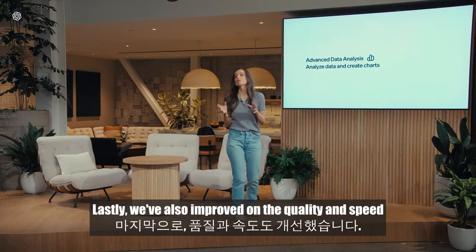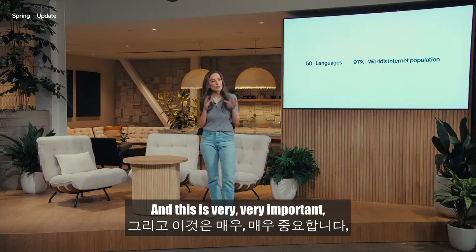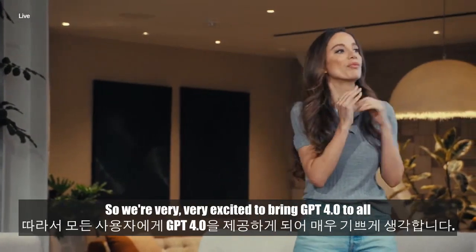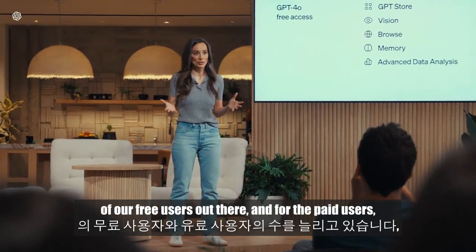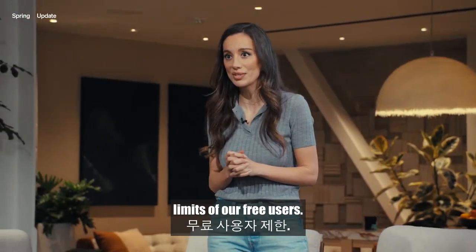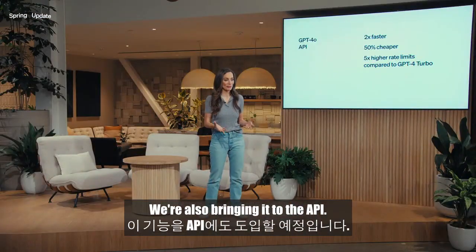Lastly, we've also improved on the quality and speed in 50 different languages for ChatGPT. And this is very, very important because we want to be able to bring this experience to as many people out there as possible. So we're very, very excited to bring GPT 4.0 to all of our free users out there. And for the paid users, they will continue to have up to 5 times the capacity limits of our free users. But GPT 4.0 is not only available in ChatGPT, we're also bringing it to the API.